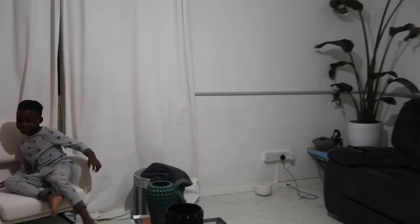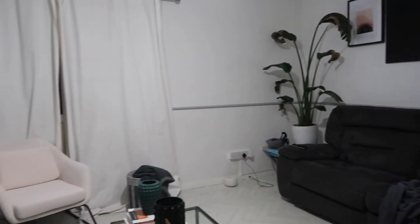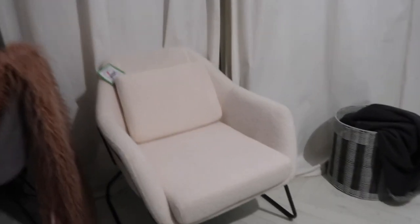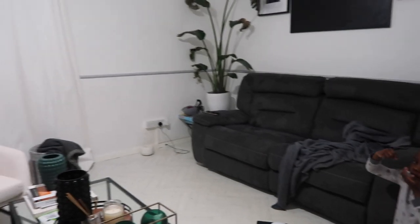How are you going to sleep? I don't know. Jayden is loving this. And that's the side. Can you guys see what I'm saying? It's a bit short. It's very short. Short like Jayden. Jayden is not short. Yes, he is. He's still a child. Short like you. I'm not short.